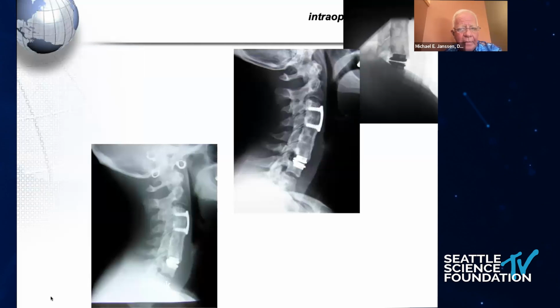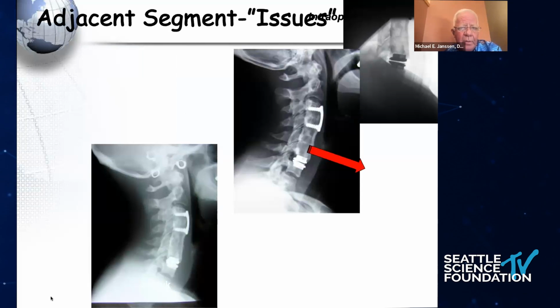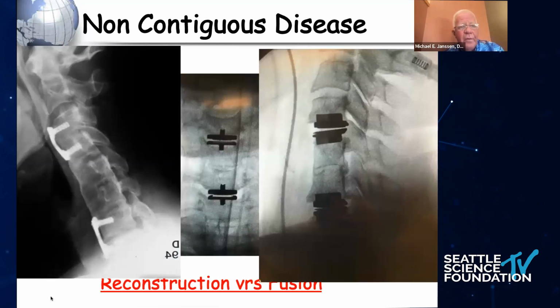And I don't think this is the ideal outcome, just because the loads on this are huge. We know that the load failure of doing it as a fusion is going to be horrible, and trying to put these technologies in and load it on a plastic isn't going to work well either, and that's the problem. But we've also done non-contiguous diseases where patients like this have either a fusion or a congenital fusion in the middle, and then sometimes we'll do an arthroplasty.